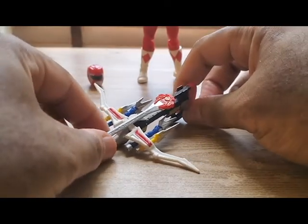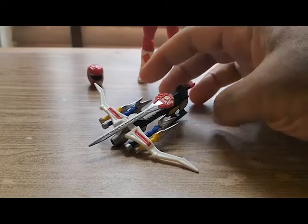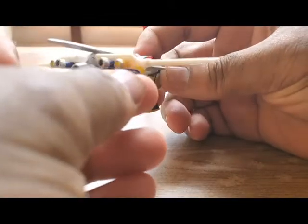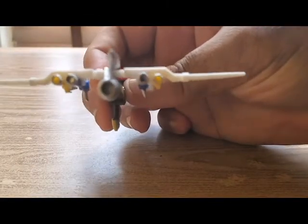Now, I don't want to move it around too much because, as I said, in the Ranger's hands, it's kind of unstable. It's a bit wobbly, but there it is. You can get a nice, good front view. Look at it. The Power Blaster, a little off kilter there.